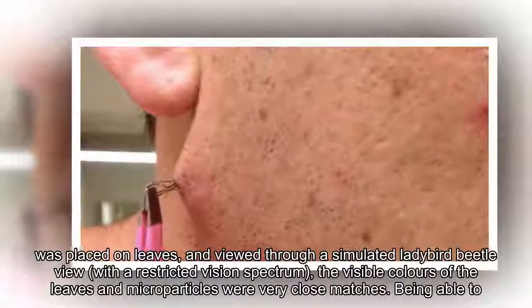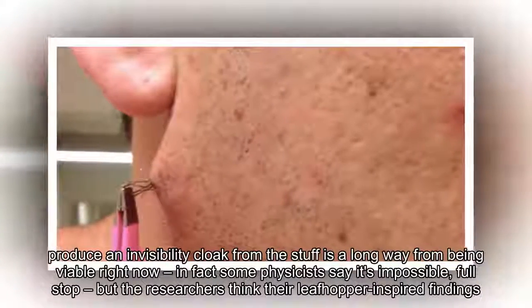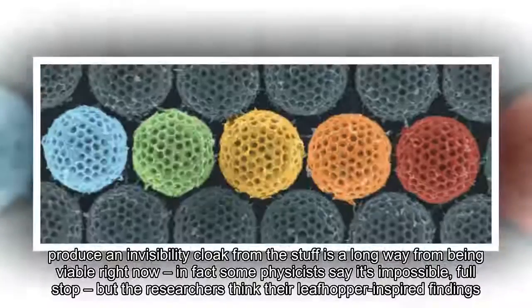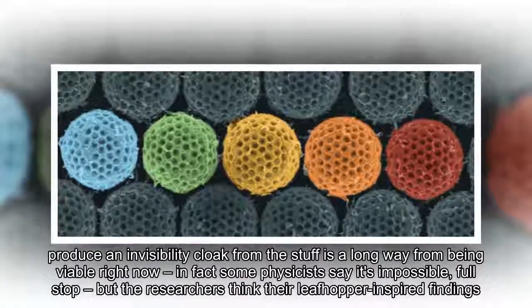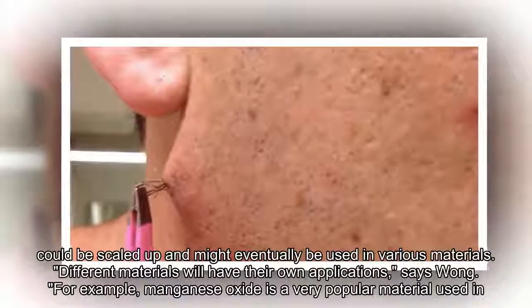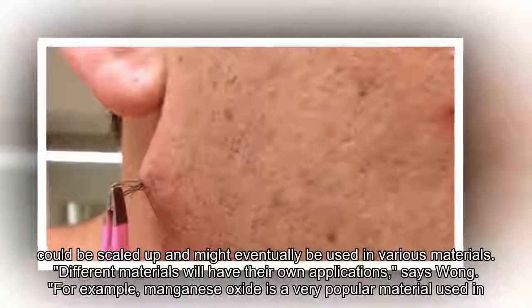Being able to produce an invisibility cloak from the stuff is a long way from being viable right now. In fact, some physicists say it's impossible, full stop. But the researchers think their leafhopper-inspired findings could be scaled up and might eventually be used in various materials. Different materials will have their own applications, says Wong.